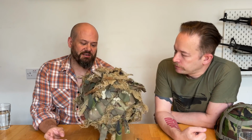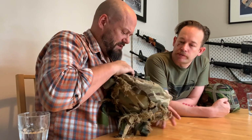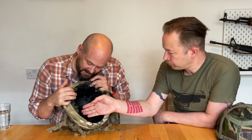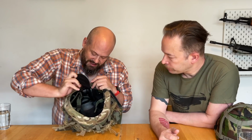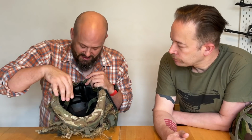This is my Mark 7, recently purchased. It has, as you can see, a Gadge. I'll show the viewers. It has a much better suspension, an infinitely better suspension system. Still got provision for your comms. More padding around it. You can also take one of these out if you're wearing an earpiece. You can take one out entirely, or move it up to here.